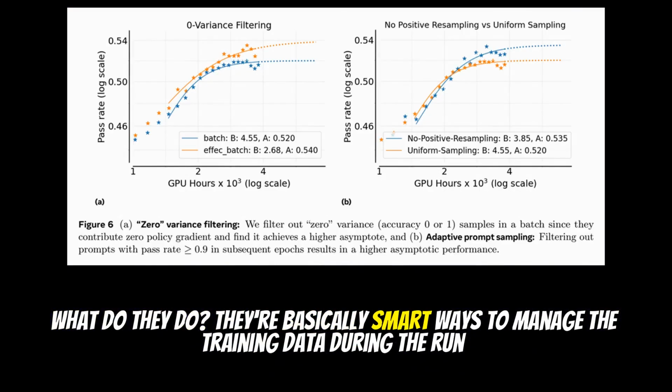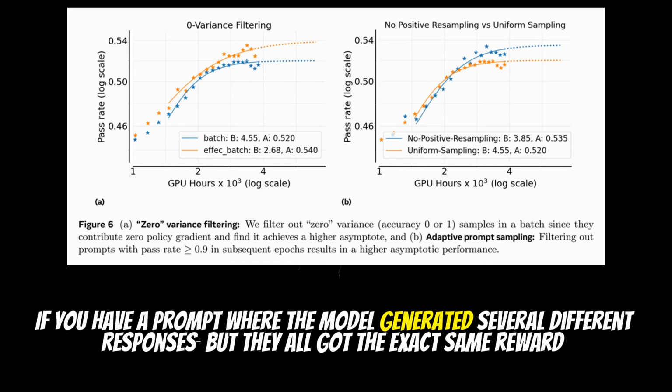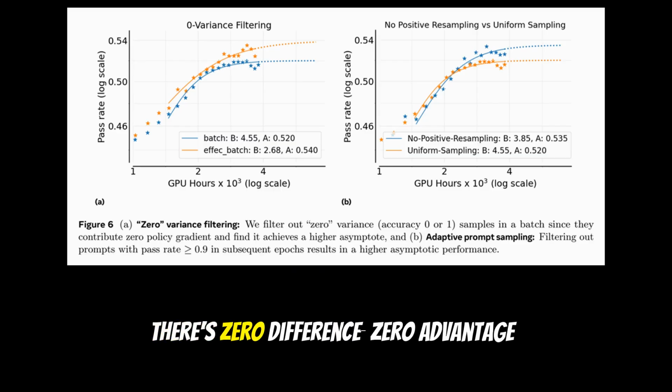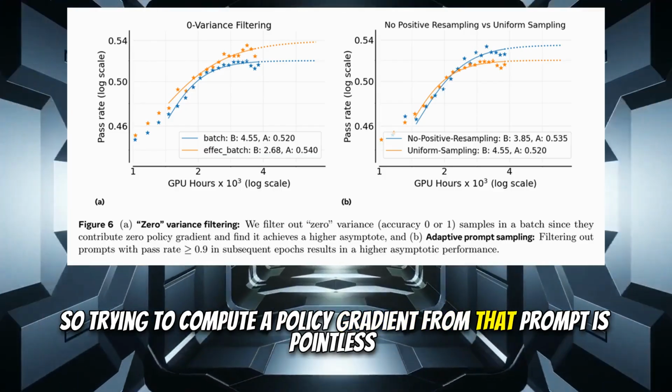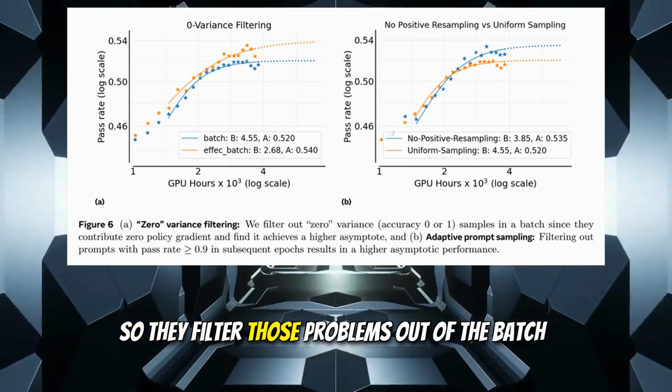They're basically smart ways to manage the training data during the run. Zero variance filtering is simple. If you have a prompt where the model generated several different responses, but they all got the exact same reward, meaning there's no signal about which response was better. Exactly. There's zero difference, zero advantage. So trying to compute a policy gradient from that prompt is pointless. It just adds noise or wastes compute. So they filter those prompts out of the batch.